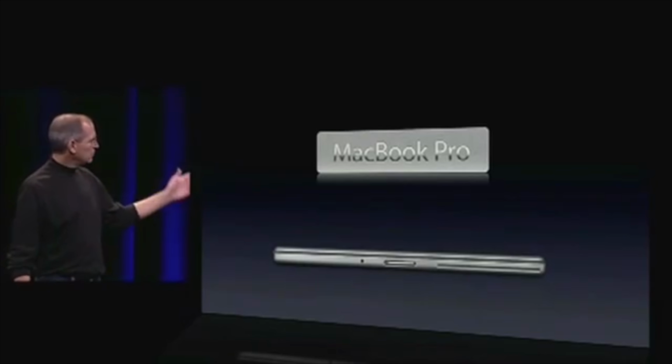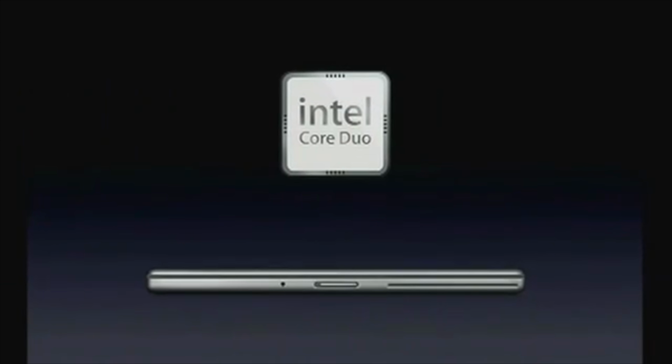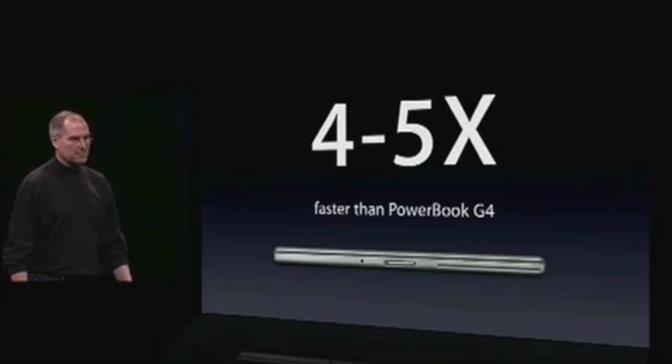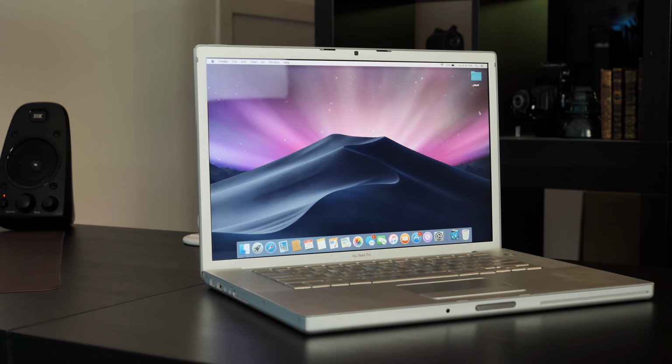One of the headlines of this transition was the MacBook Pro, arguably one of the most popular Pro laptops of all time. The Intel version was 4 to 5 times faster than its PowerBook predecessor. Keep in mind, the G5 PowerBook was only a year old at that point, so we're talking about a 5-fold increase in 1 year. However, the massive transition to Intel in 2006 wasn't without its hiccups.